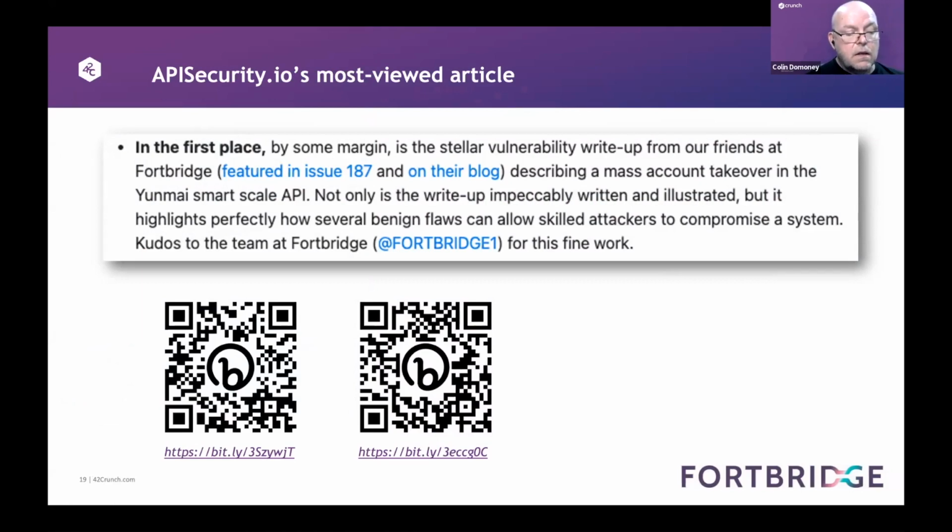And the thing I really liked about it was it tells a story. I can follow from the beginning to the end, and you sit back at the end and think, wow, that could happen to me as well. So definitely worth reading. I'm going to hand over to Bogdan, who wrote the article and did the research, and he's going to take you through that vulnerability. How did you come to do this work? Why Yunmai?